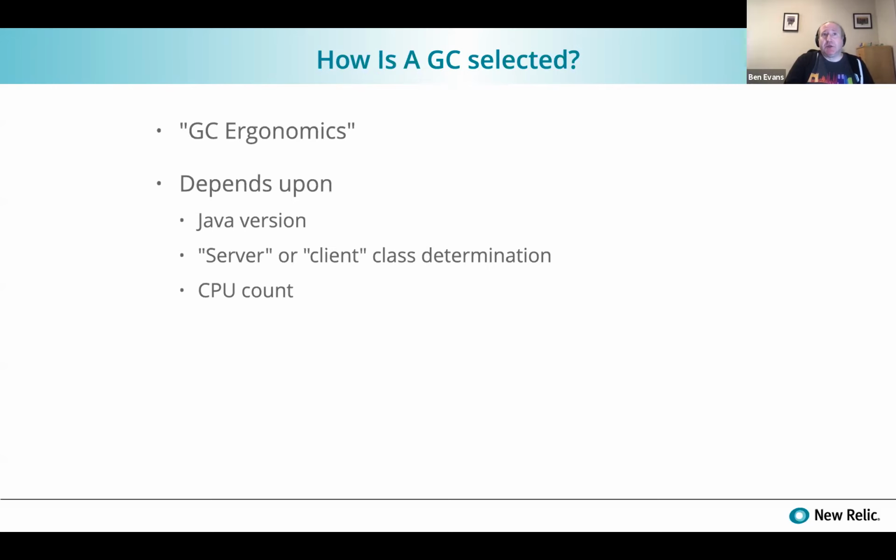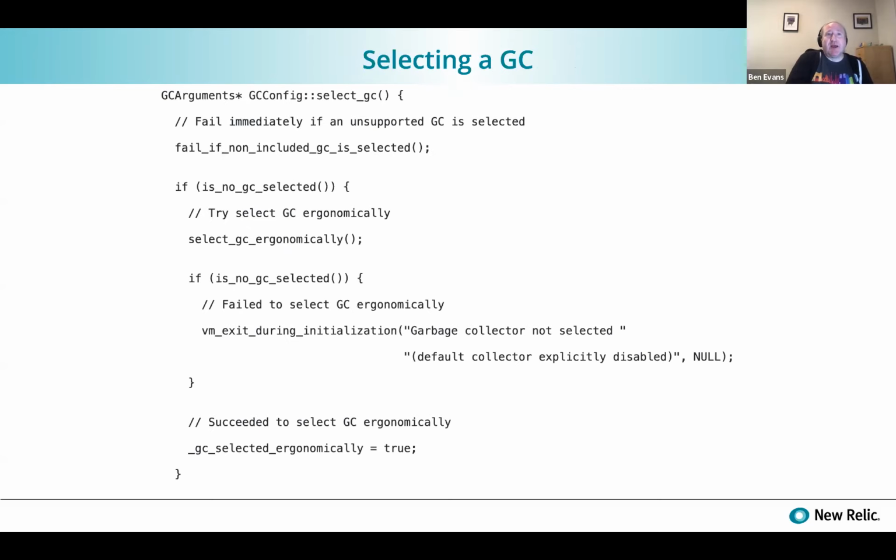They actually refer to which JIT is also in play as well. But they are very, very old ways of thinking about how the JVM should run, and yet they still play a role in terms of which GC is selected, and CPU count, of course. For those of you who aren't scared of a little bit of C++ code, this is in the OpenJDK source. This is the actual code which determines what GC you select, and you can see clearly it says select GC ergonomically, which is kind of scary.